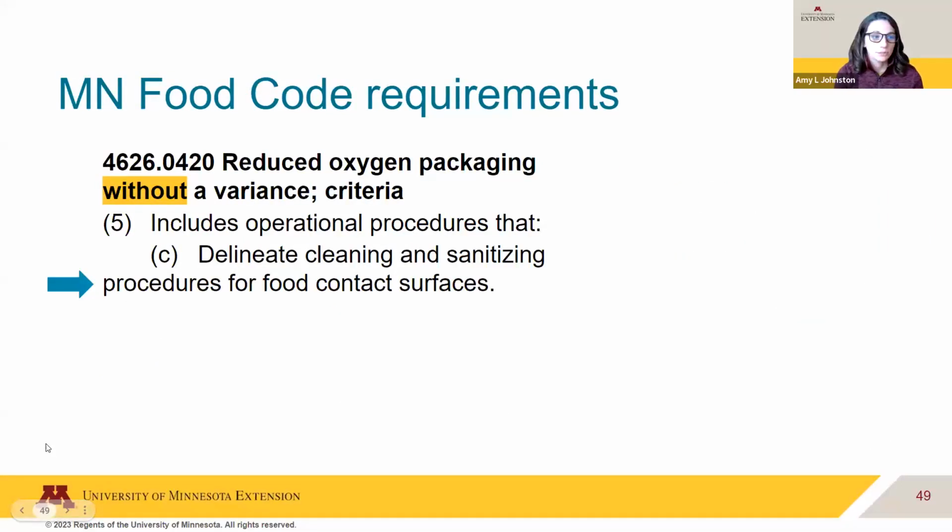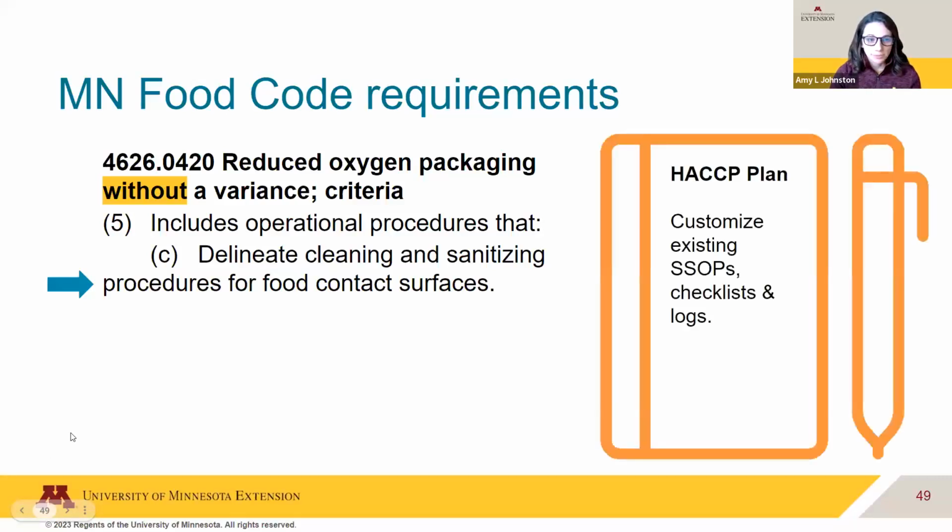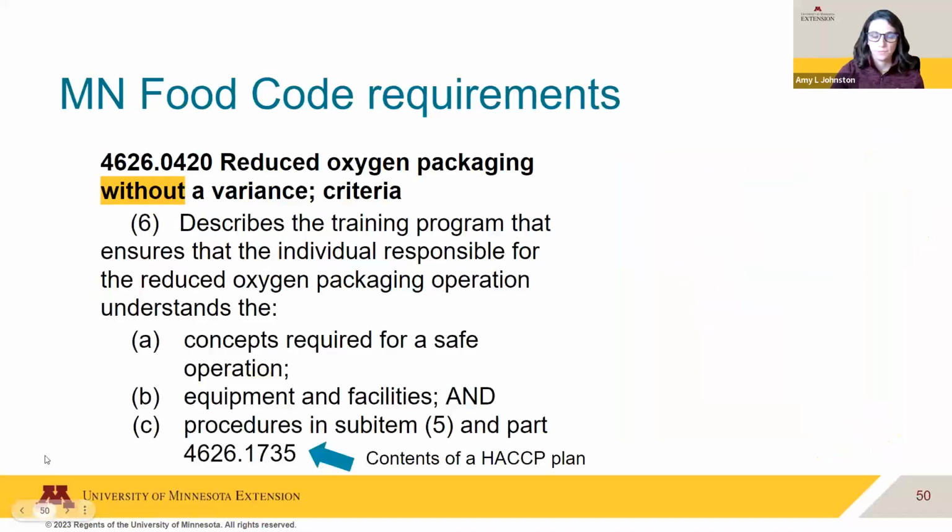And the last operational procedure is your specifics about cleaning and sanitizing of the equipment and the food production space. So again, you already have SSOPs for cleaning and sanitizing, and you just might need to adjust them to mention the ROP equipment specifically. And you might need to have maybe a separate cleaning schedule or cleaning checklist because the ROP equipment probably isn't going to be used every day. So a different cleaning and sanitizing schedule and log might be needed rather than your daily or your weekly logs.